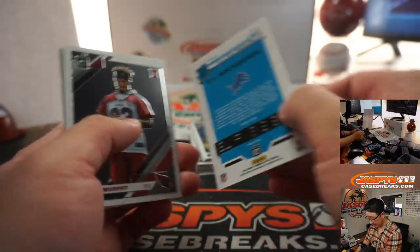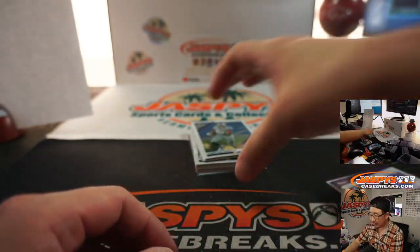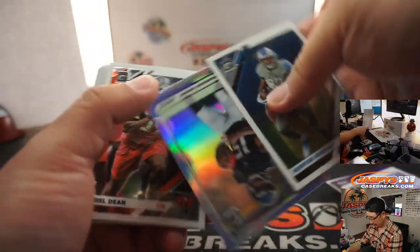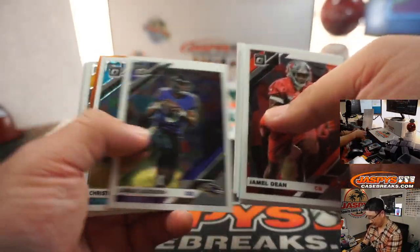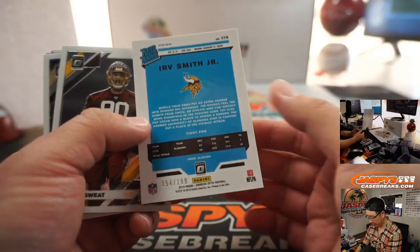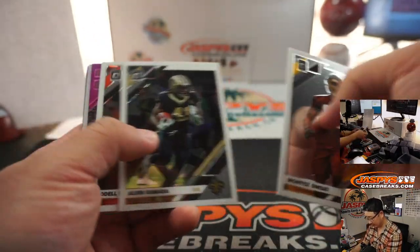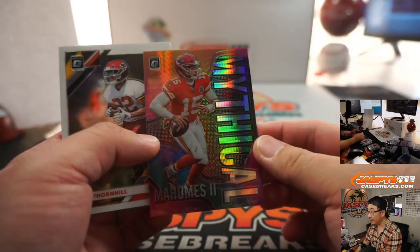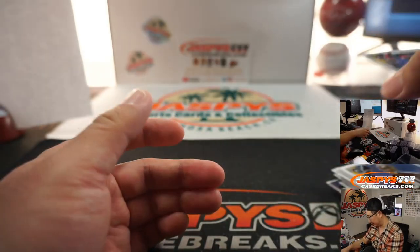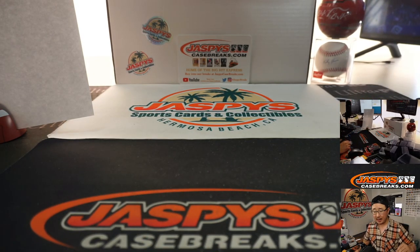There's TJ Hockenson, Velocity. These aren't numbered? No, it's not. Bullshit. There's Marquise Brown, Hollow. Nice. Hollow! Irv Smith, rated rookie to $1.99. Sorry, tossing that Irv Smith around. We got Mahomes, Patrick Mahomes, Mythical Insert, that'll ship, and we are done, boys and girls.